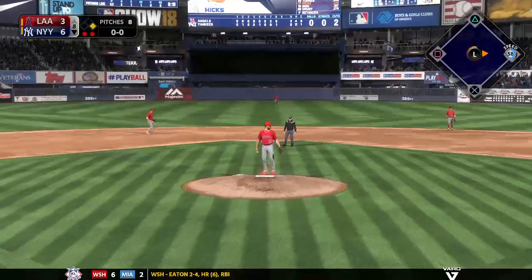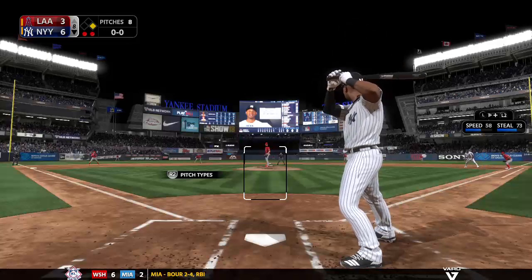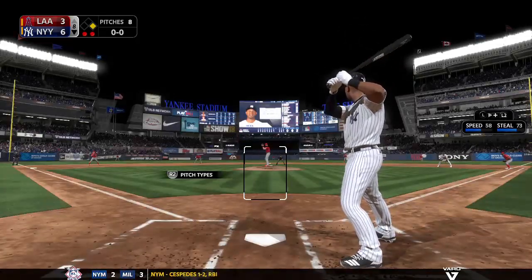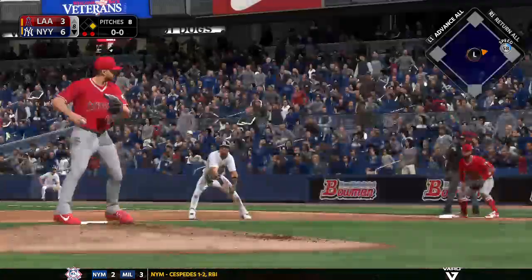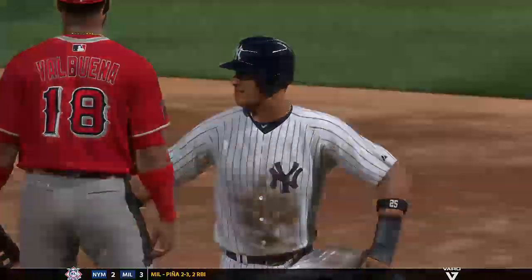And he may have thought something was on here as he stepped off to look back to first. Another look to first. And he is tagged out here.